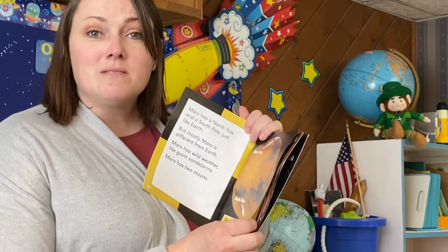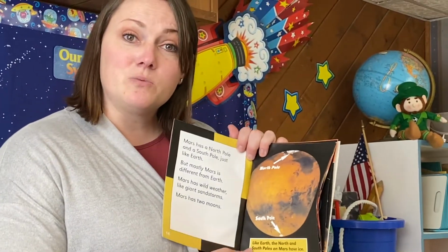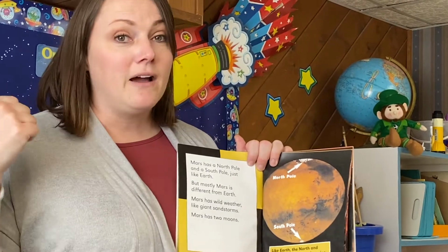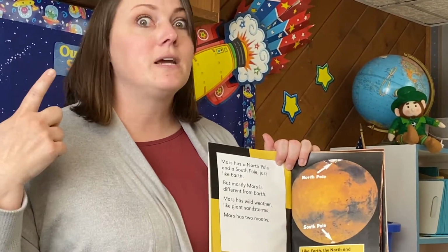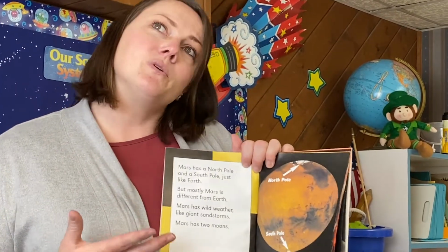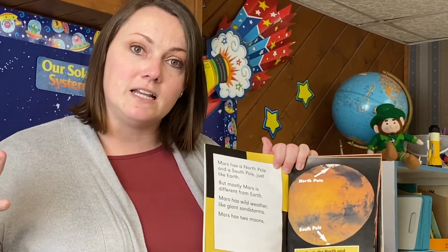If you wanted to visit Mars, you would have to take some things with you. You would have to take air. There's no air on Mars. You would have to take food. You would have to take water. You'd have to take something that kept you warm because it's colder on Mars. And you probably would want to take something that you could live in, like a shelter or a tent.